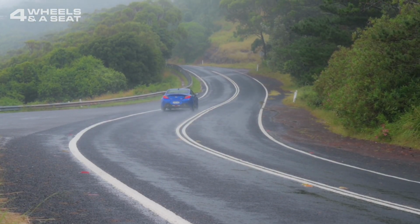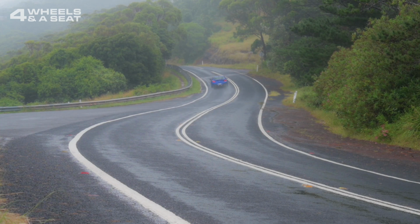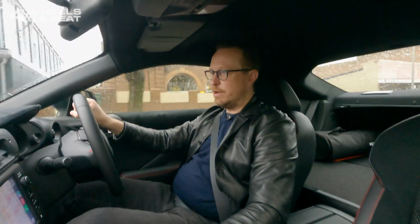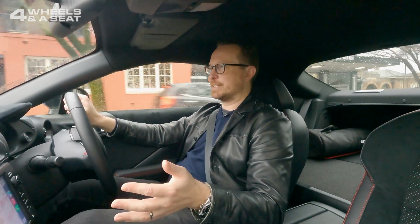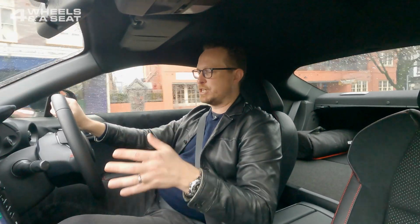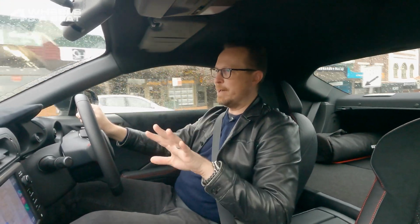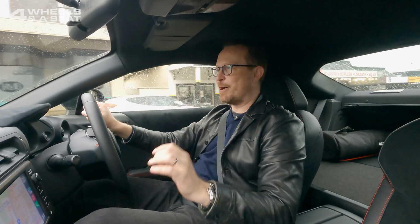Just like the Mazda MX-5, the manual transmission in this car is tremendously easy and forgiving to use. If you've never driven a manual before, you could almost learn how to do it in this car. It is so easy to use. The clutch is nice, it has a good feel to it. It's not too firm and it's not too soft, it's just in the right spot.